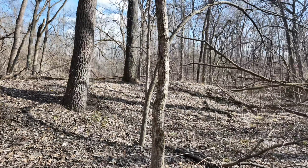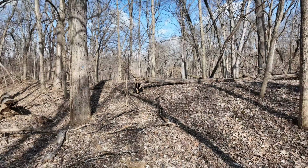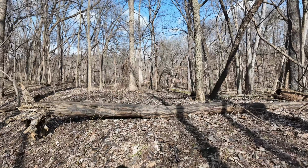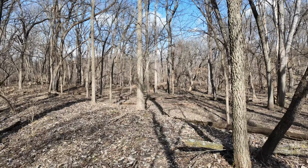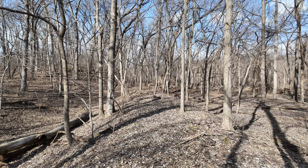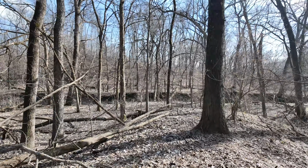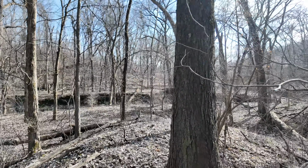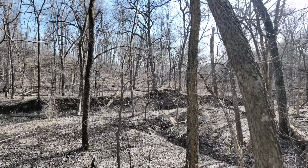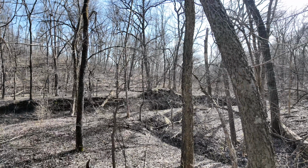Alright, and now we're approaching the old proposed railroad bed right here. They never ended up building it. And this was before my in-laws purchased the property, so well over 35 years ago. But it's kind of cool. And this way. And that would have been the other buttress for the bridge that would have been right here. Go across the creek.